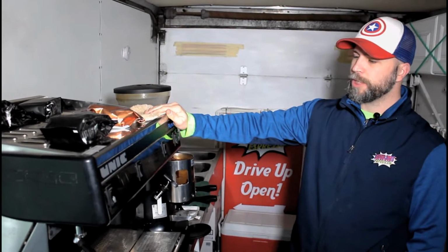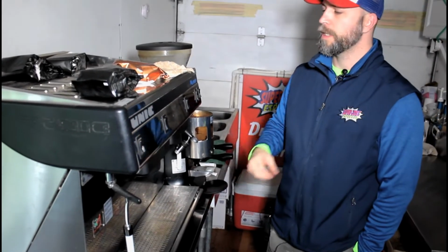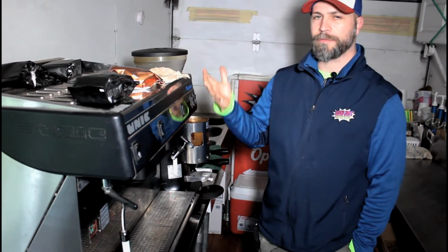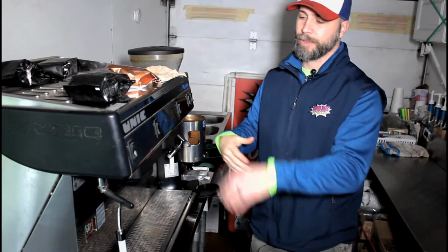So this is my espresso machine. It's a 2-pod espresso machine, so that means you can do 2 at one time. A lot of times I don't have to do that because I just do it one at a time. Unless we're in events and we're really slammed, we can run both sides.